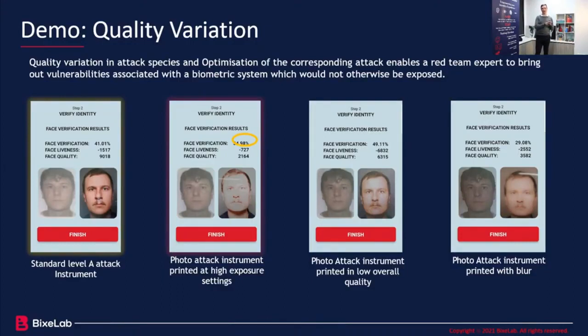variation. So we have presented one type of instrument with 4 different types of quality around the blur, high exposure, etc. And you can see here in this particular example, we got the best score from a high exposure setting. So with that piece of knowledge, we can essentially move forward and determine the other aspects of the test.